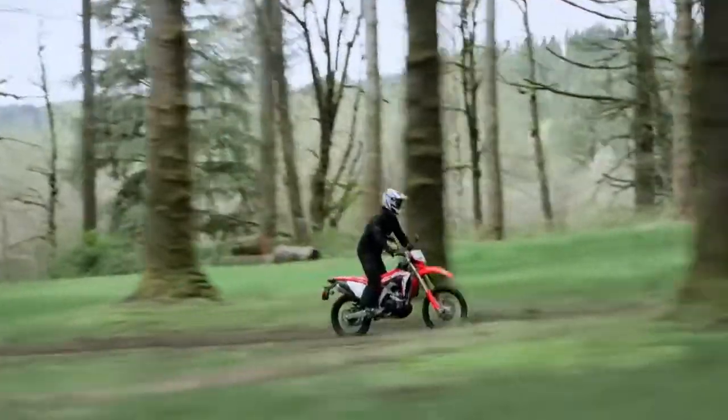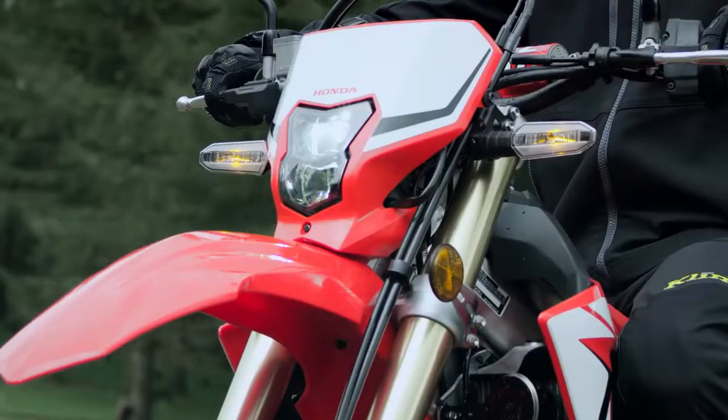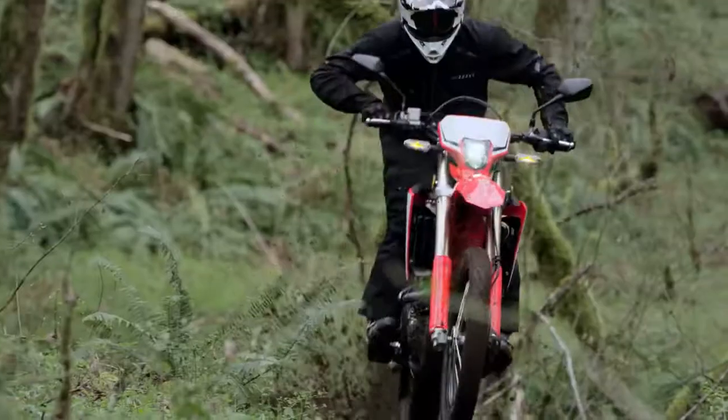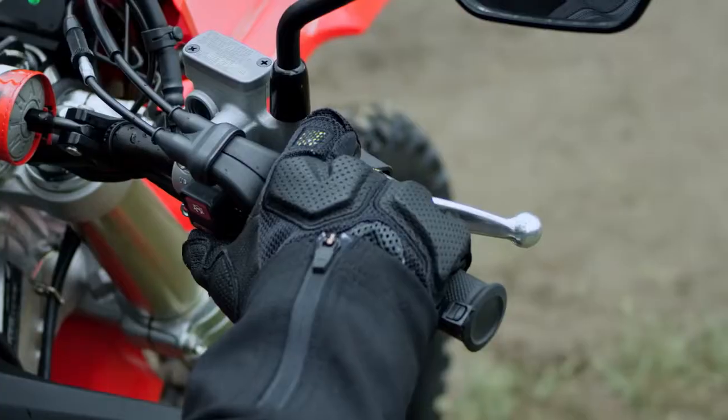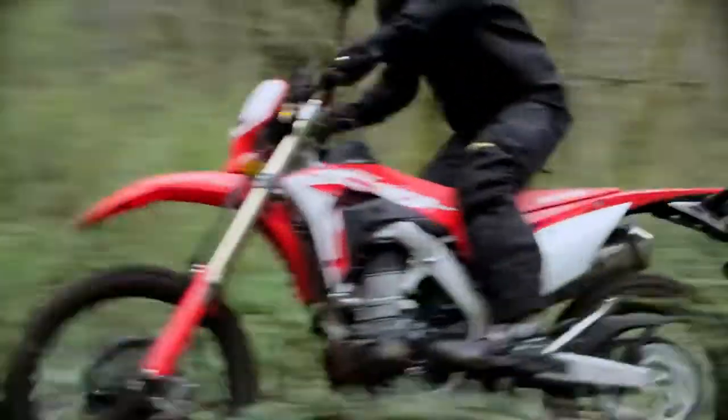While the 450L is right at home in the dirt, it also has a full street legal LED lighting package. That means headlight, brake light, and turn signals, all specially mounted to handle the trail. There's also electric start, a digital meter, and an 18-inch rear wheel and black rims.